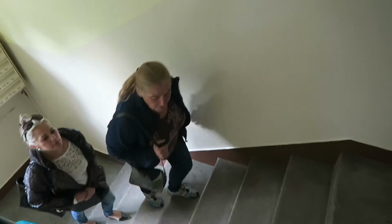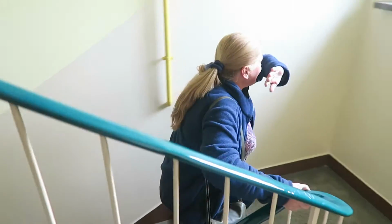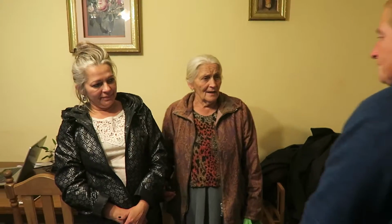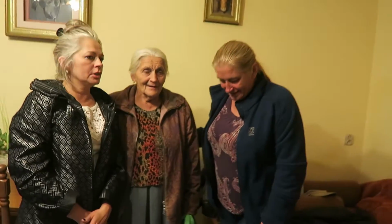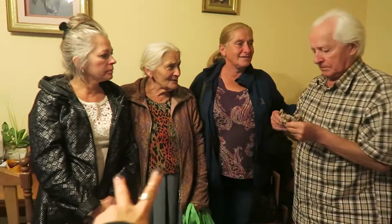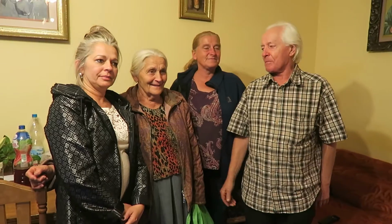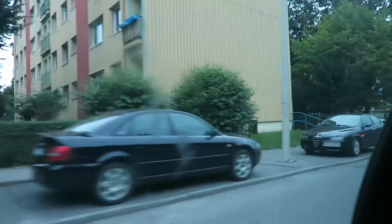Walking up to my aunt's house. Hi, how you doing? This is my mom's mom. Guys, do they look alike? That's the mom, daughter, and that's my mom. And that's the other daughter. Then their dad. So two daughters, mom and dad. Do they look alike, guys? Going to the little kid's house now.